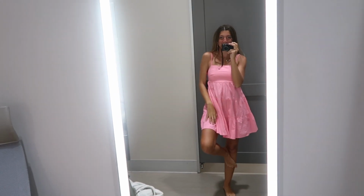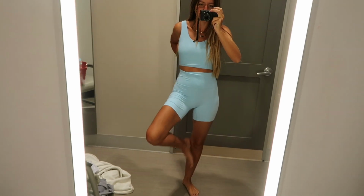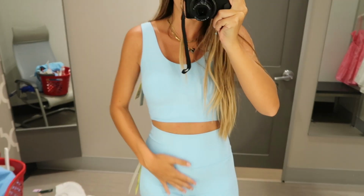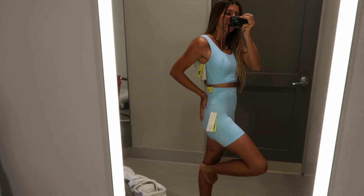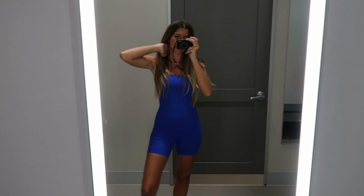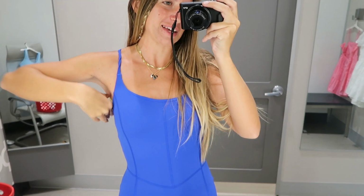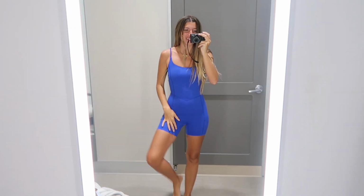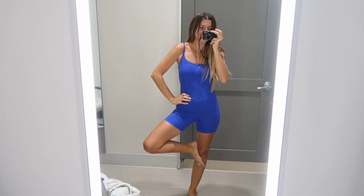I love this one. The color of the set, I could probably go down a size in the pants, but they only have a medium. I love it. What do we think of this color on me? Because I've never worn something this bright. I feel like it looks good with a tan.